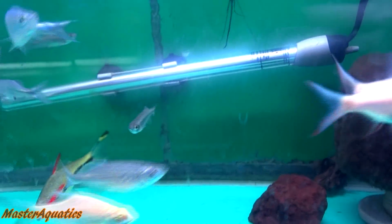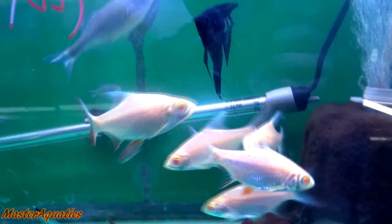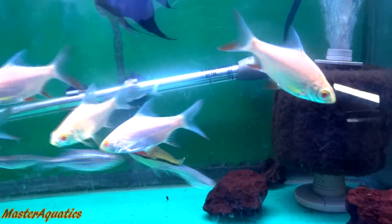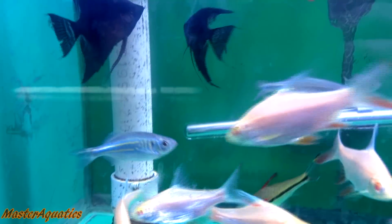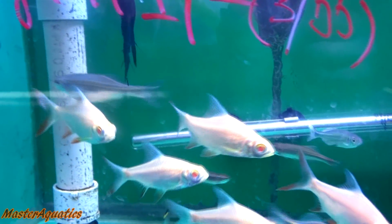Also, you can get some giant Danios, some roseline sharks. Those are compatible with your angelfish as well. As long as they're all similar size, there shouldn't really be any aggression or any problems or anything like that.